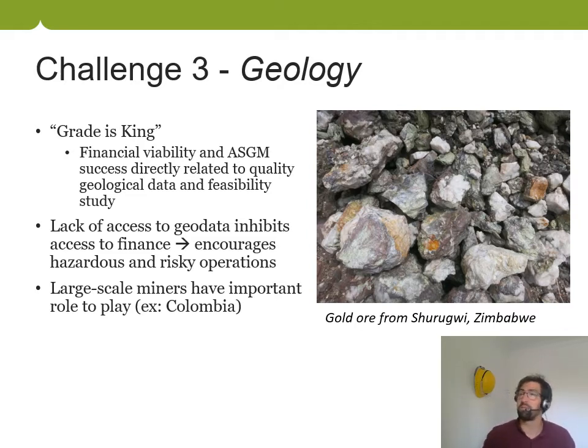So large-scale miners have a really important role to play in working with the local artisanal miners, and in often cases there's win-win situations where they can use the existence of artisanal miners either to purchase ore directly from or help in training, and de-risk operations by engaging in a better, socially responsible exploration strategy.